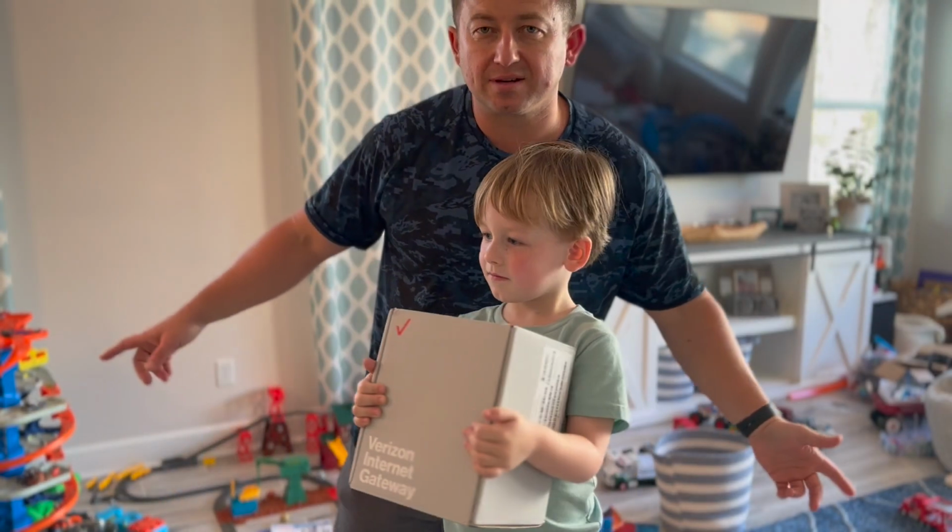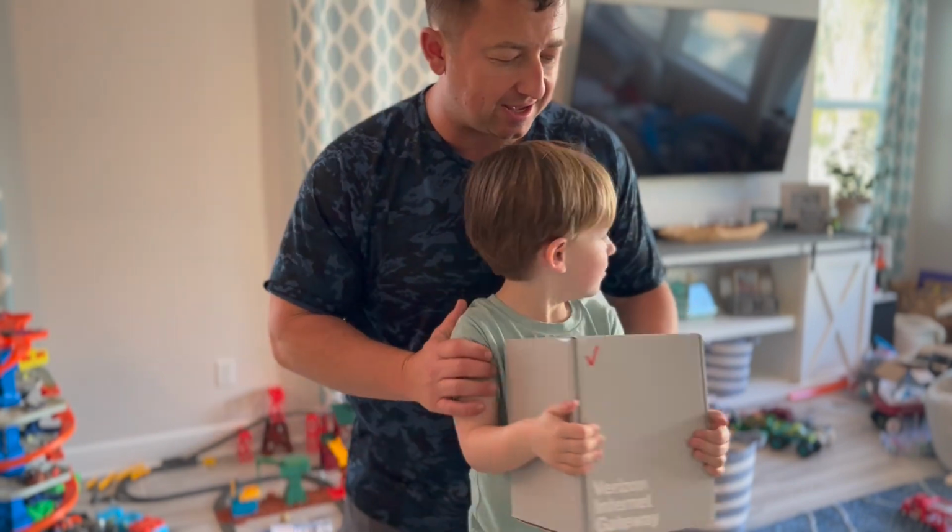All right, well that sums up part 4 of the Verizon 5G Gateway.